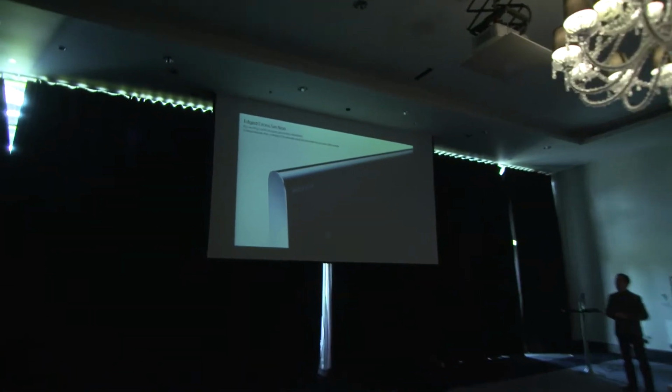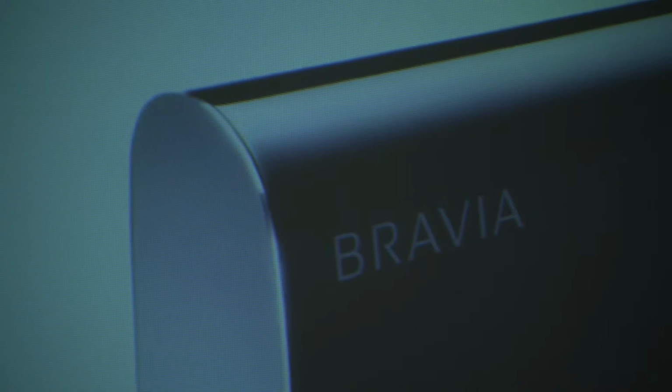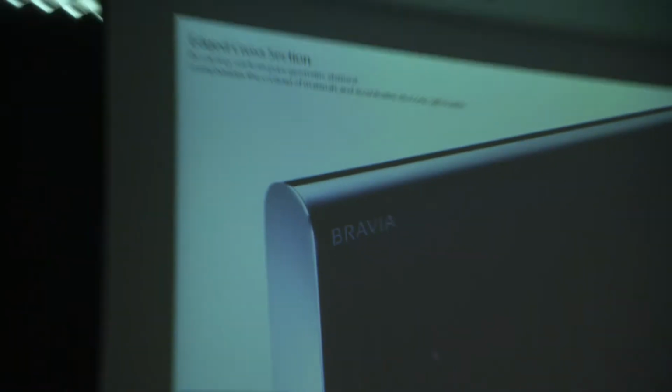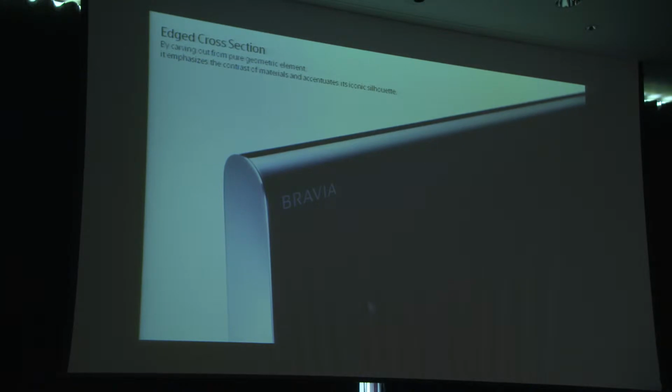And the next one is called the edged cross-section. So for example, you see in the picture at the top left the detail of the X9000B. It's like a cutting, like a block of an element. And in that cutting section, we have applied a different materialization. For example, when you cut the black element, then the metal surface appears. So that kind of contrast of material we have applied to every concept, every model.